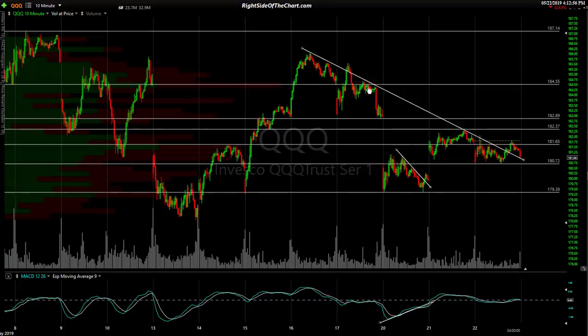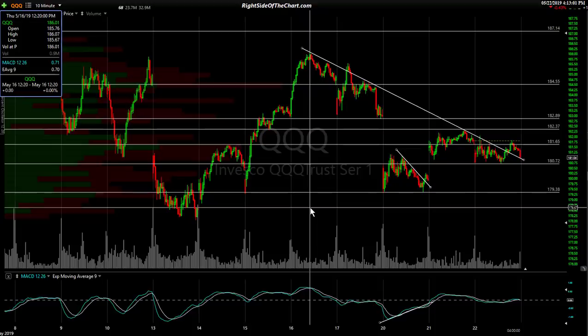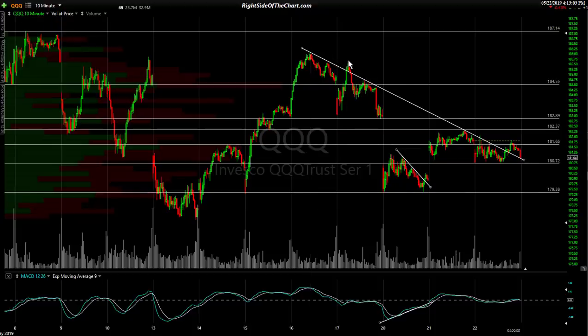We had this minor downtrend line. Again, this is only a 5-minute chart here. Downtrend line starting on the 16th, last Thursday. Exclude that little high, comes in here. We had a breakout there, but as I had said at the time in the trading room, at the same time SPY was below its comparable downtrend, and so therefore that breakout didn't go anywhere.